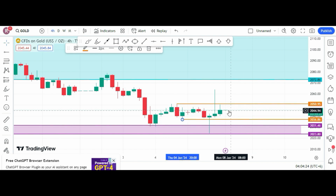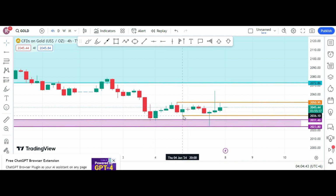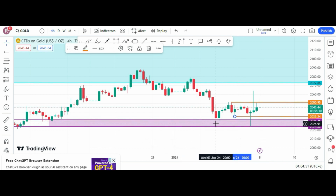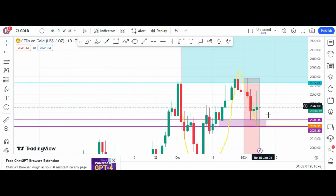Okay guys, these are the glitches which confused us whether we should go bullish or bearish. In my opinion, to be very safe, to get bullish, we need to break this one, and to get bearish, we need to break this one. But on the bearish side, we have a huge double bottom, a very big support. You guys can see. So rather than playing here, let's remove this. These are not safe anymore, in my opinion. Let's go to the daily time frame.